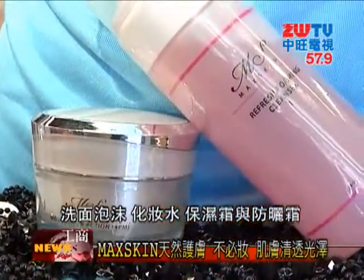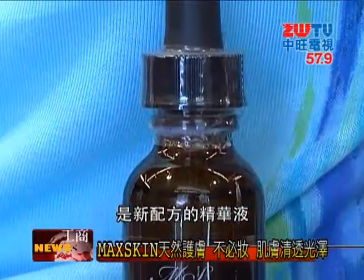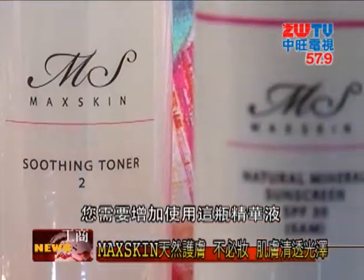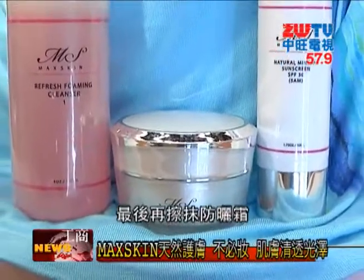You use our product like normal, so just cleanse, tone, moisturize, and sunblock. But when you're more mature, you need to use the serum in between before you moisturize. So after you cleanse your skin, you use the serum, and then you moisturize and sunblock your skin.